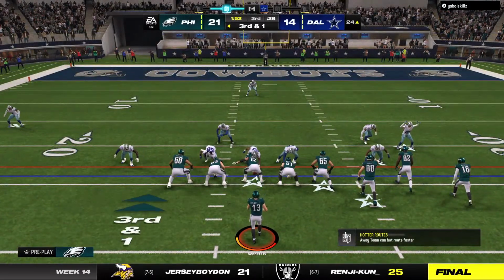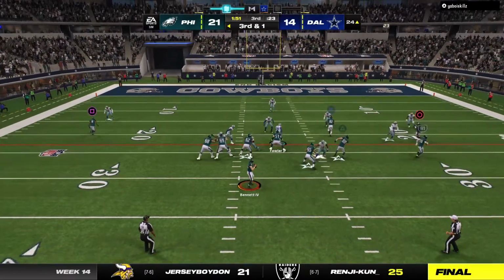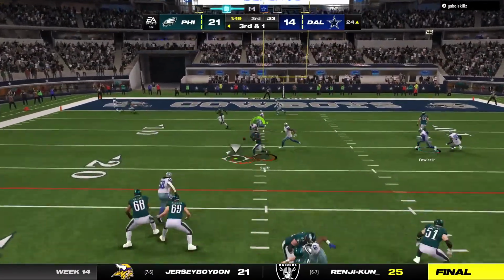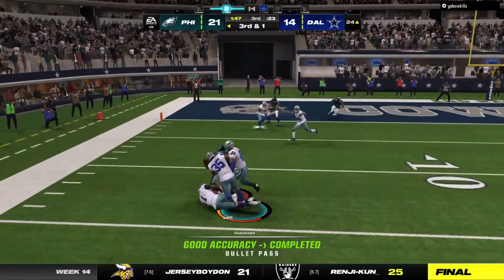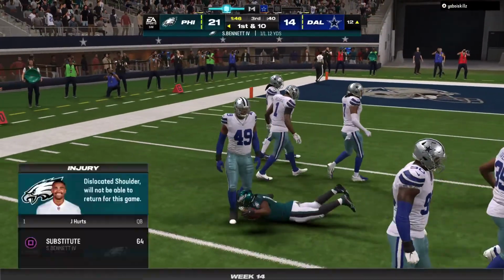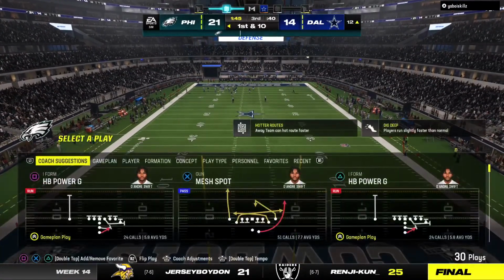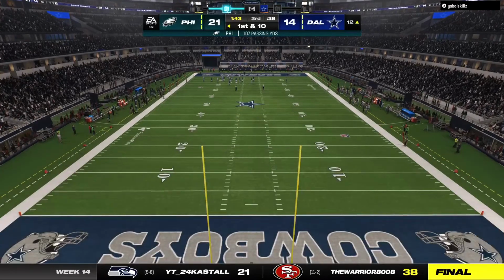This will be play number 8 here on the drive. It's 3rd and a yard. And here comes throw number 1 for the backup QB. He's going to get that to his running back out of the backfield. And he's going to have another first down here as the tackle's made at the Cowboys' 12-yard line. Instead of a 3rd and 1 run, they go pass, and they get 12 yards out of it.